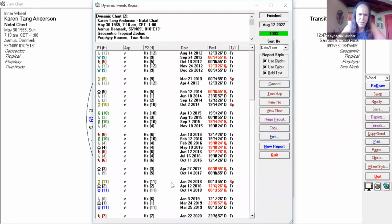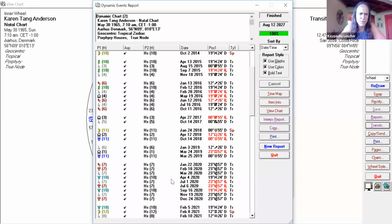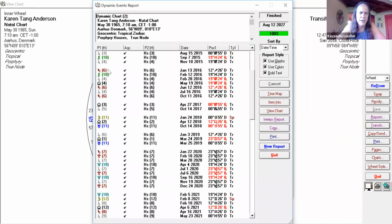Your progressed moon is in the 11th house. Saturn went into the 6th in January of 16. She's going to have Saturn and Pluto. Look at this. We have a Saturn-Pluto conjunction coming in January and February of 2020. Okay. Karen has 1 more year to live. Just kidding. You got to have a sense of humor with this. We'll talk about what that means, okay?